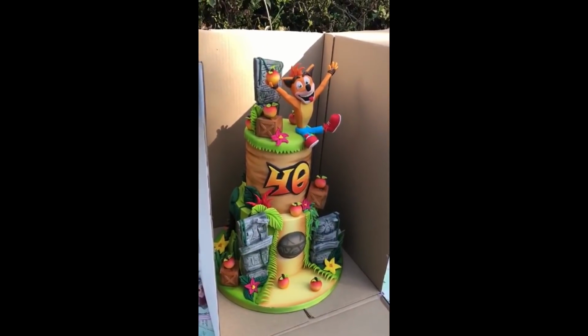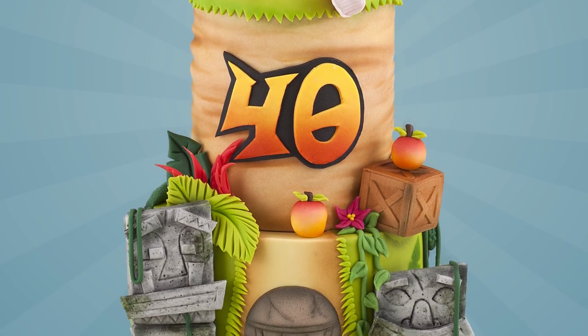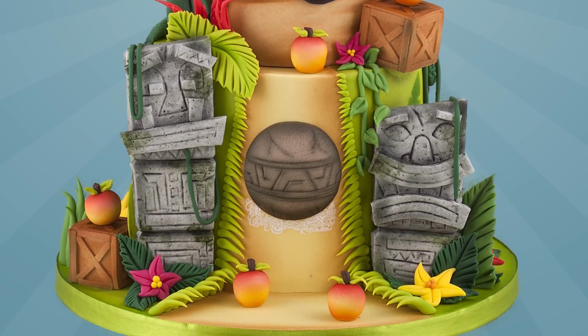I love it. As cake makers ourselves, not many people think to surprise us with cakes. So I was honoured to make this for her, and I couldn't have asked for a better reaction.